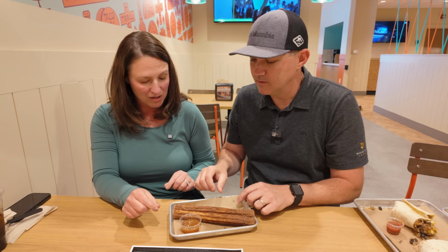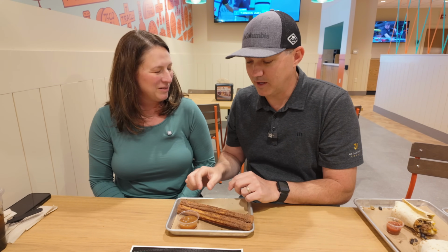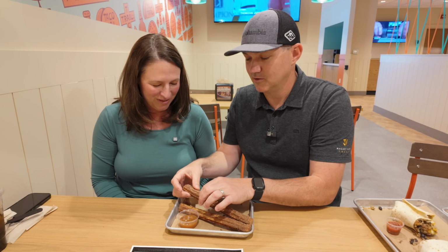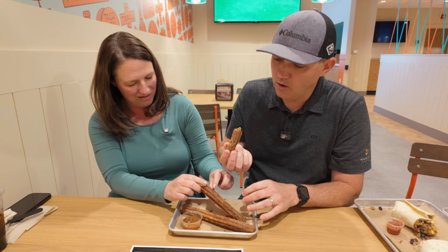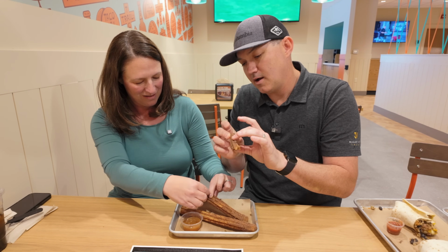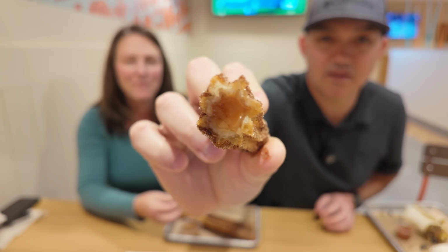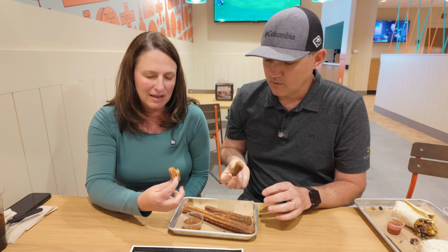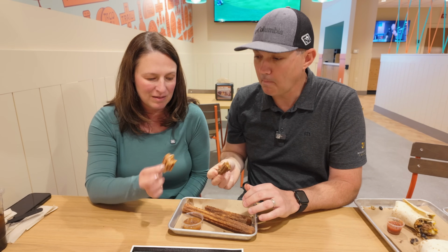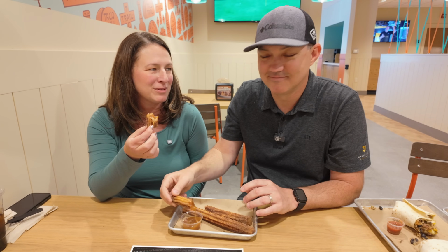With caramel sauce. Go ahead. Caramel. Is there something in the middle? There is something in the middle. Oh, that's the apple. Oh, it's like an apple pie filling. Hopefully you can see the apple on the inside of the churro. Yeah, it's like an apple pie filling right down the middle of the churro. You need some caramel. All right, we'll get some caramel. I'm trying to recall the last time I had a churro.